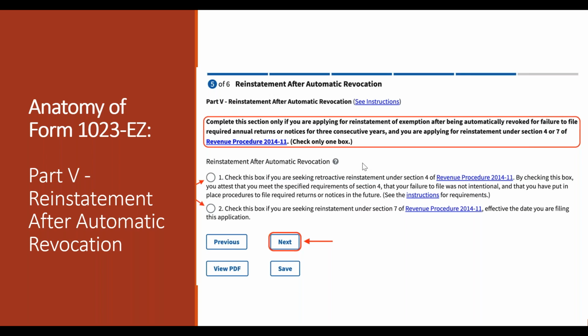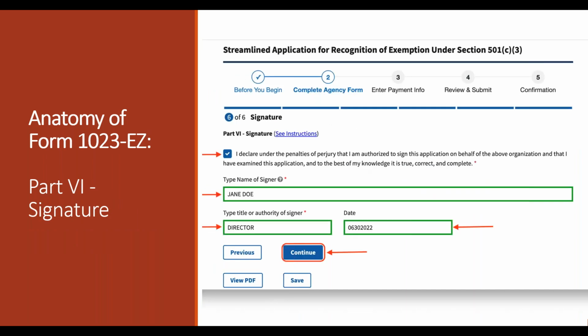Section 5 is if you're using the form to reinstate your nonprofit after being revoked. This is not for people who are starting organizations for the first time. This is for people who have started a nonprofit in the past, failed to file their Form 990 for 3 years, and had their nonprofit status automatically revoked. If that's the case, in some circumstances, you can use the EZ to revive your organization. But again, if you're filing for a new nonprofit for the first time, you can skip part 5.